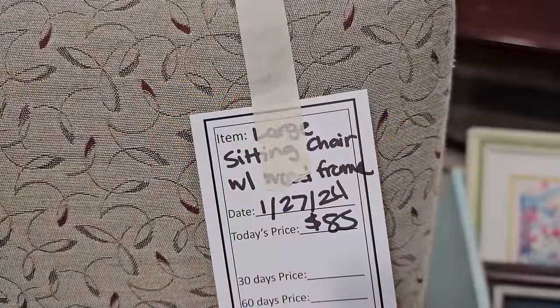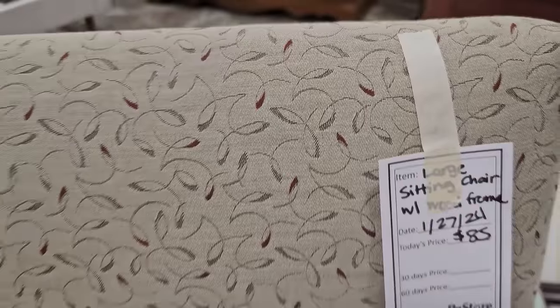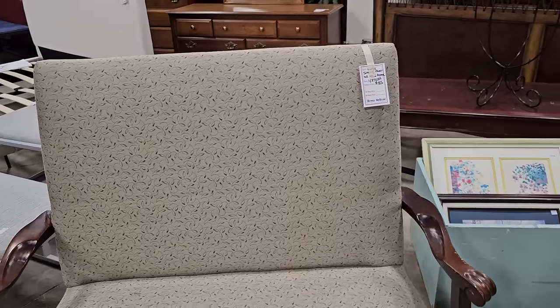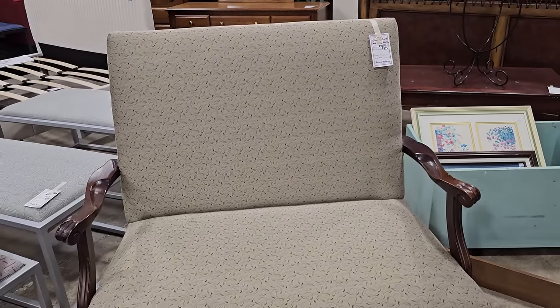And I really like this large chair. It's got a wooden frame. It's $85. Again, I think that'd be perfect at your entryway. You know, maybe you could slide some baskets under it to hold your shoes.